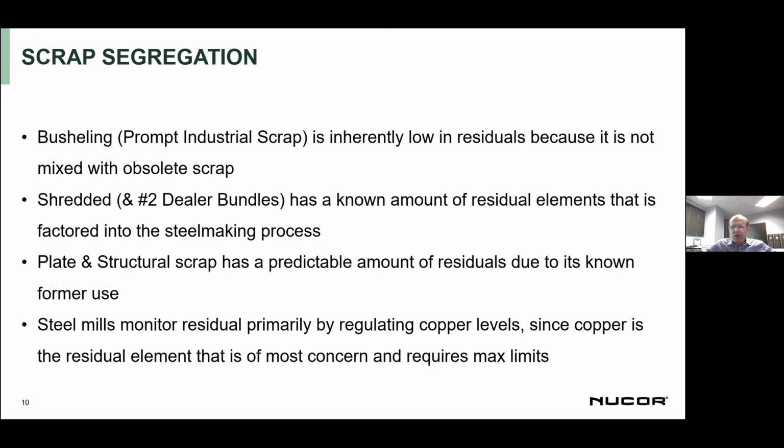So when we charge a furnace with certain proportions of the amount of scrap, we have a pretty good idea of where the residual elements are going to be based on the scrap charge. Steel mills monitor these residuals primarily by regulating the copper levels, because copper is the residual element that is of most concern to us.